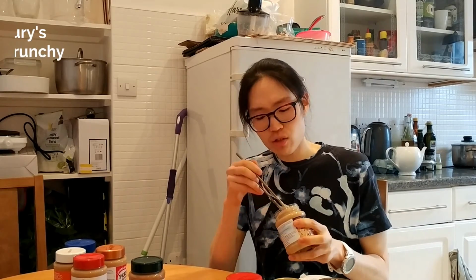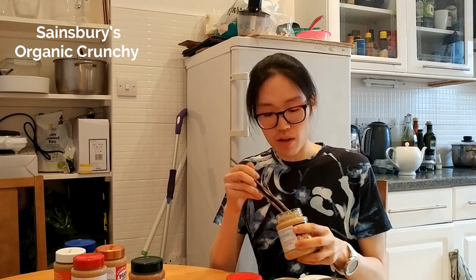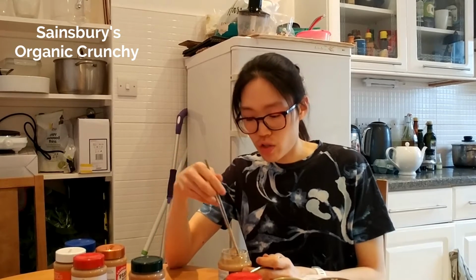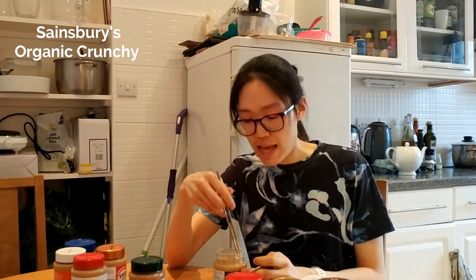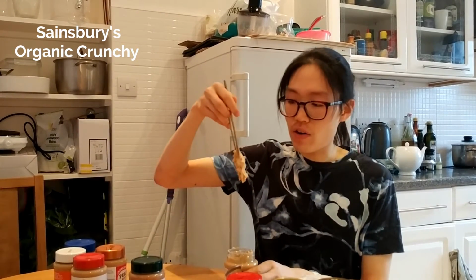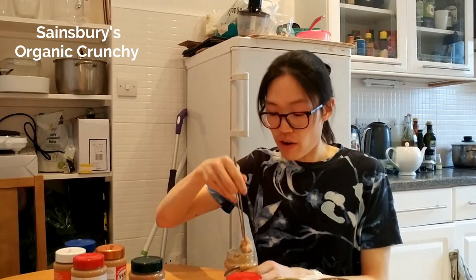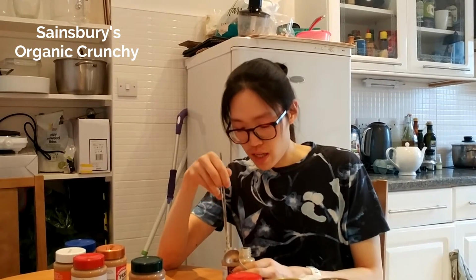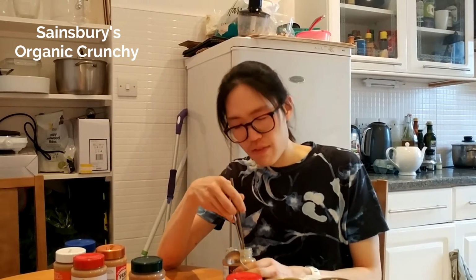This is the first one that I haven't had to swirl. There was no oil separation in this one. Similar colour to the Waitrose Organic one, very much paler colour, more beige. This one has quite large chunks of the peanut, but there are fewer of them compared to the Dutch one. It's very thick, not very spreadable. Noticeably saltier than the ones I've had before. It also doesn't have as much richness or that kind of natural sweet taste of the peanuts.